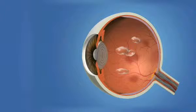Floaters are more common as we reach middle age, a time in our life when the vitreous gel can start to thicken and shrink, forming clumps or strands. Sometimes the shrinking of the vitreous can create tiny tears in the retina as it pulls away from the wall of the eye. If these tears bleed, new floaters may appear.